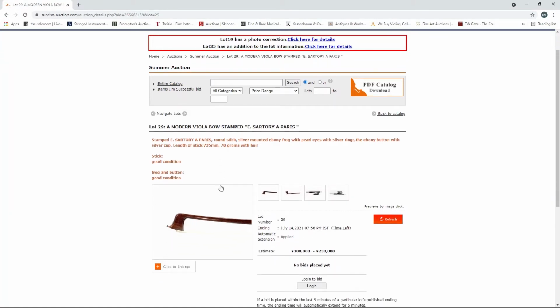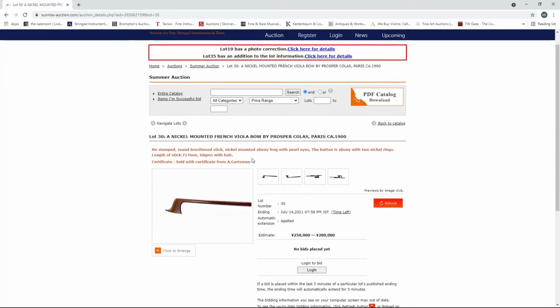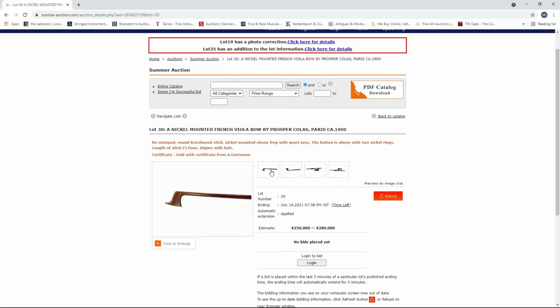Viola bow stamped Sartori, Paris. 200,000 to 230,000 yen. So 100,000 yen is about £600, so estimates about £1,200 or so. No bids as yet. Let's just have a quick look here. There's a few pictures there, silver mounted, good condition. Gives you the weight and everything there. Nickel mounted French viola bow by Prosper Colas, 250,000 there. So that's getting to £1,500 or so as the starting bid, I think, if my maths is correct. Probably completely wrong.